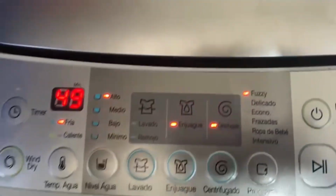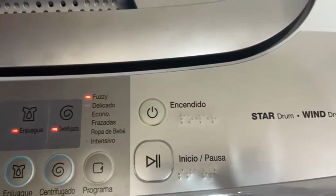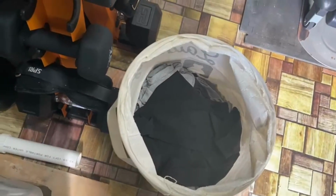And so now it fills up. It takes about an hour to wash. Then after I'm done with that load, I'll do the last load.